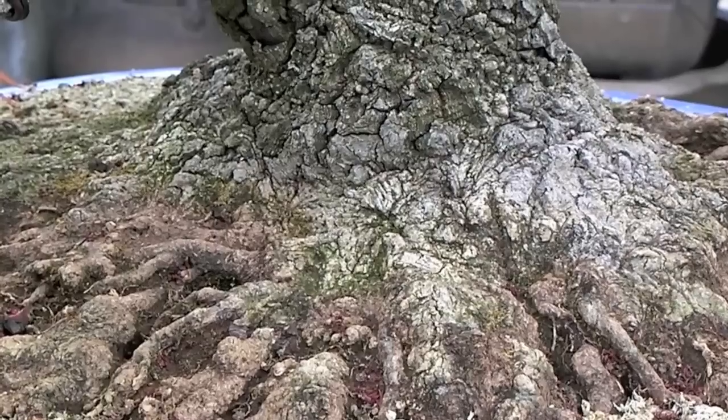The foundation of Fujikawa-san's styling technique is really sustainability. It's making sure that the tree looks good in 10 years, not just now.